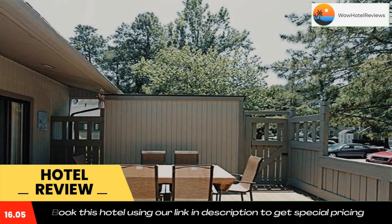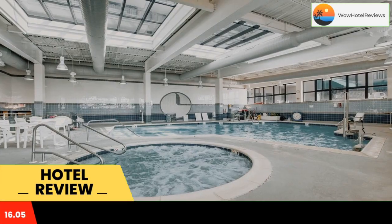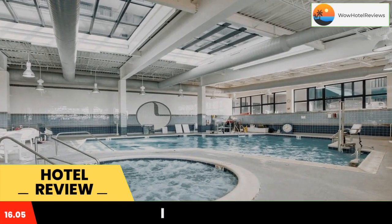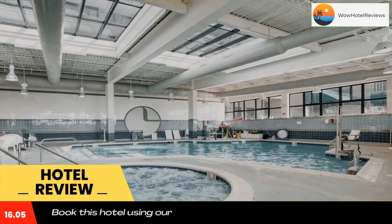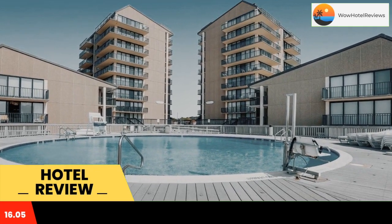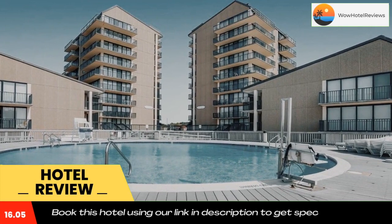Sea Colony 8101 Racquet provides accommodations in Bethany Beach. Featuring a playground, this property is located a short distance from South Bethany Beach and Bethany Beach. The property has an ATM and free Wi-Fi throughout the property.